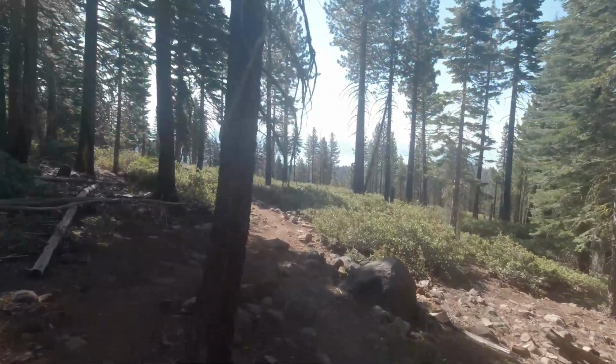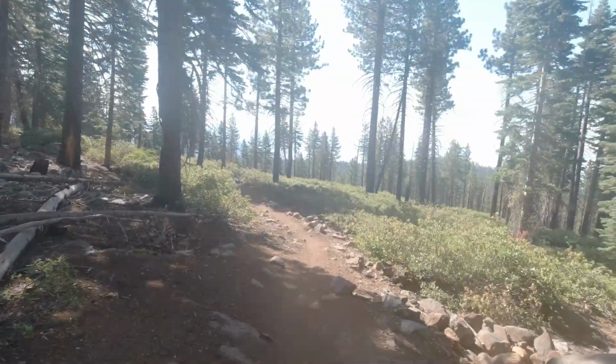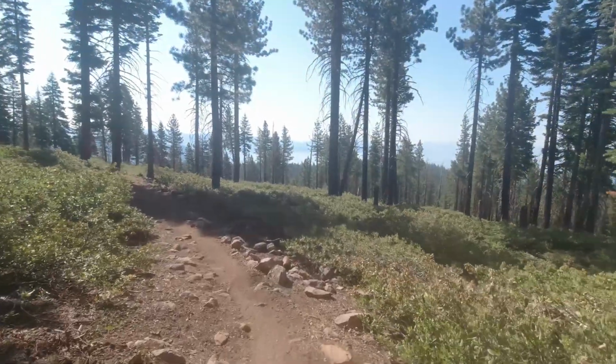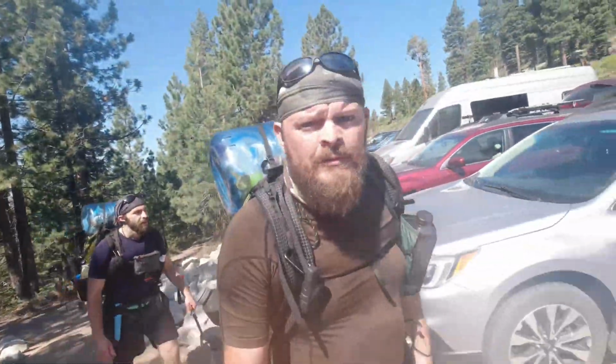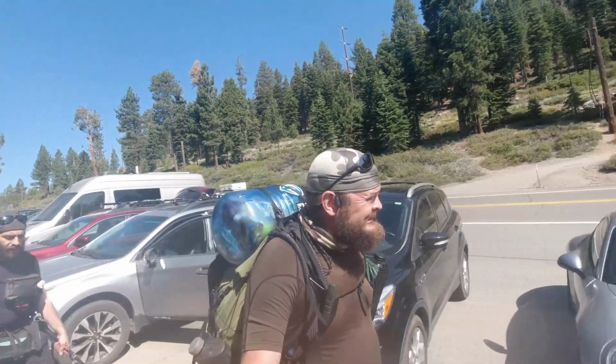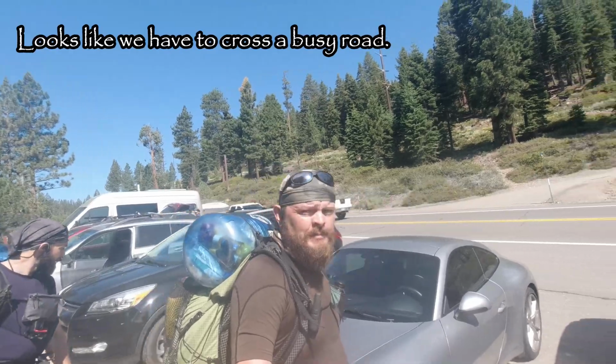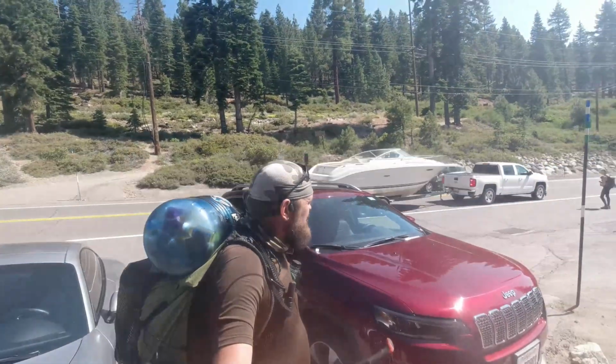Now coming out on what is another fantastic view of the lake. Beautiful. We've managed to reach Rockaway Summit trailhead. Looks like we have to cross a busy road. We found a shady spot across the road.